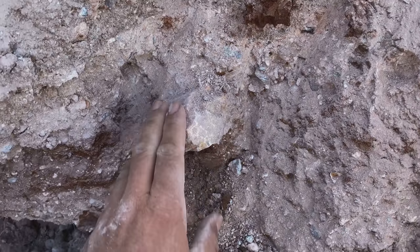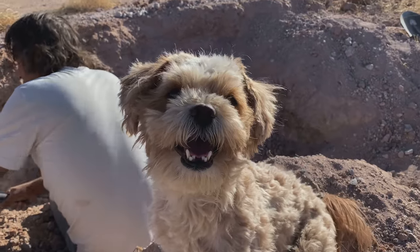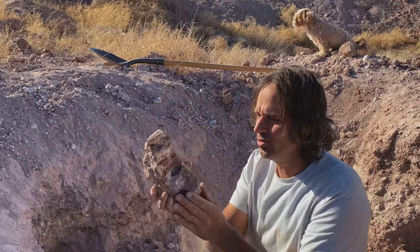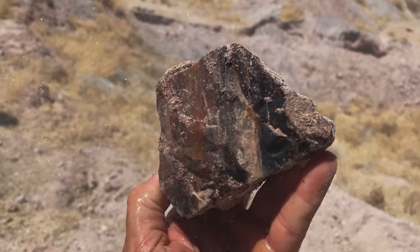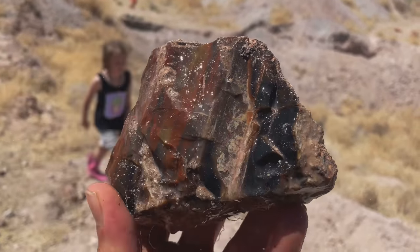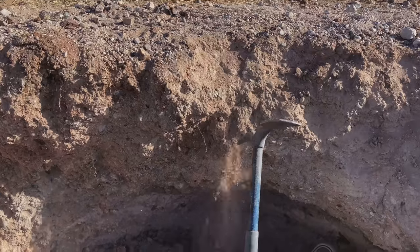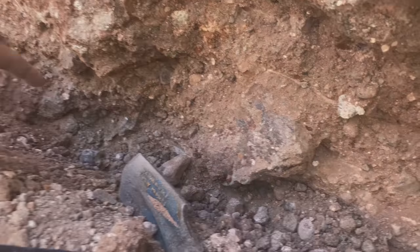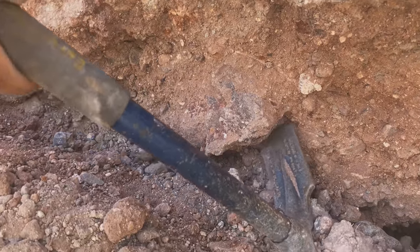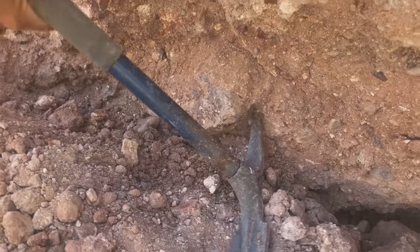Big chunk of fossil wood. I'm gonna keep digging. It's loose. It is. Nice. Huge. Ooh. Check that out. Look at that. Look at that color. Something. Look at that. Left and right. Let's see. Yeah, I think it's kind of loose. Go in.